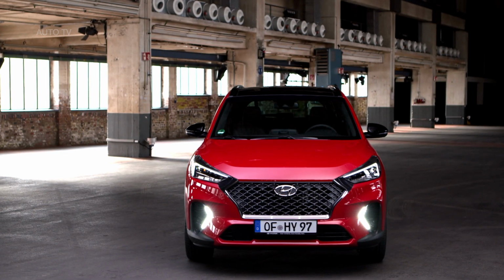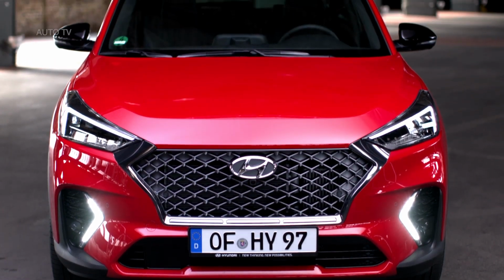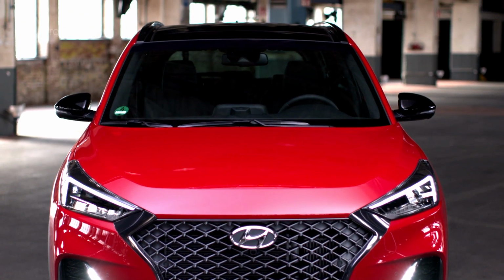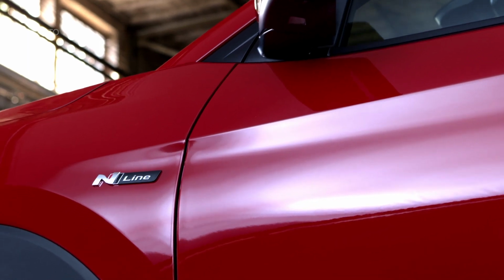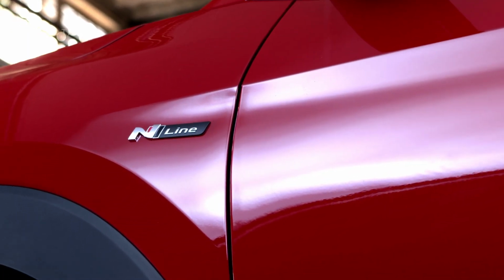Inside the car, consumers can enjoy N-branded leather suede sport seats and red accent stitching on the steering wheel and seats. Alloy pedals and the leather-wrapped, red-accented N-gear shift lever are also part of the N-Line enhancements.